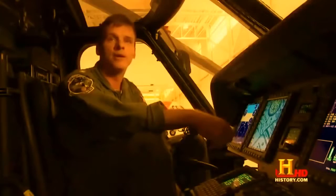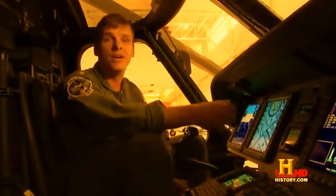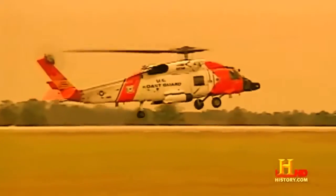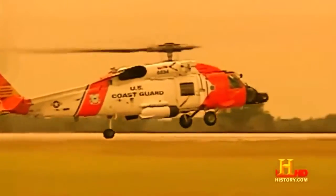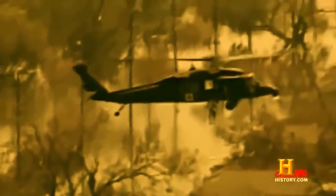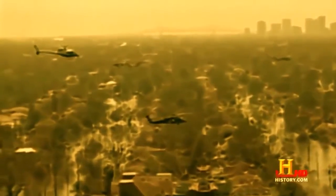We unloaded them, went right back to the neighborhood we got them from, and went to the next house down the line. We did this all night until daylight, and in one day we picked up over 100 people, and I did that for the first 4 days straight over New Orleans. The Coast Guard led the way as military and civilian helicopters saved thousands of lives. The sky was literally filled with helicopters everywhere.